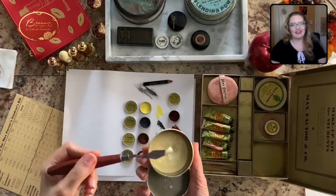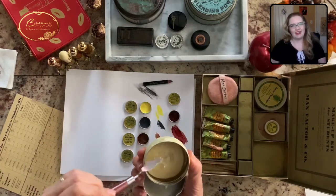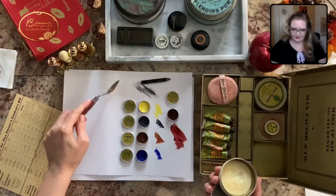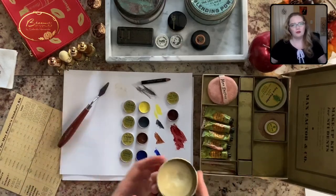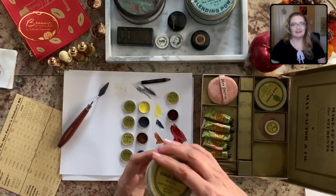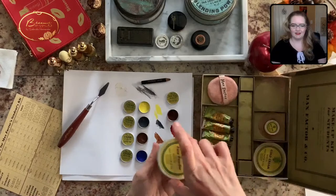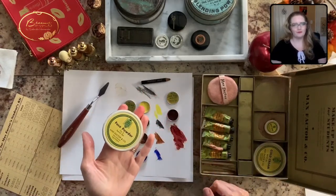The oils separated out, so it's kind of a waxy thing. Wow, very interesting. It feels more like Vaseline now than cream. And it smells very rancid because of the oils, but that's an interesting one. And then of course they had the face powder, which was meant to set all of this.